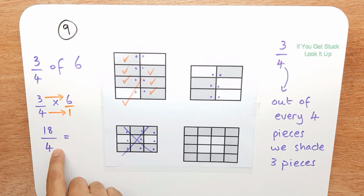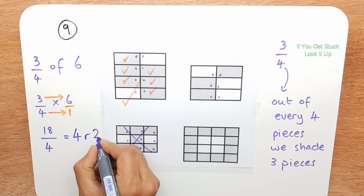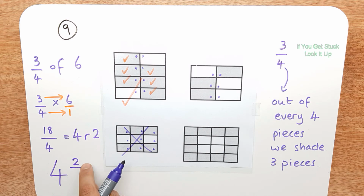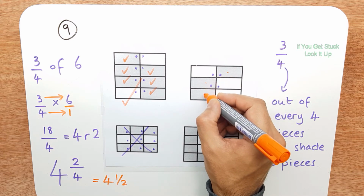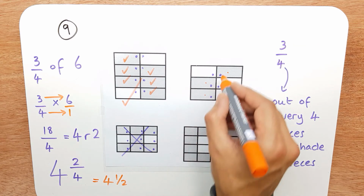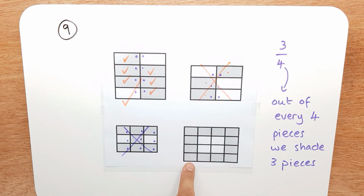How many 4s are there in 18? 4, remainder 2. And as before, we can write this as a mixed number. So 4, remainder 2. And that 4 can go to the bottom. So I can write this mixed number as 4 1/2. We have 1, 2, 3 shapes shaded. And this requires 4 1/2 shapes. So that is not 3/4 shaded. Now onto the final shape.